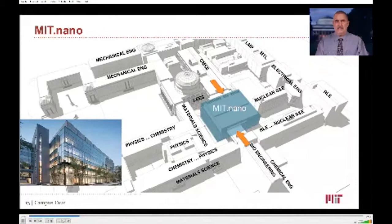It is one of the most efficient buildings of its type that we're aware of in the country, if not the world. There will be about 2,000 researchers who participate in the work inside this building. And it will be at the cutting edge of nano research. As I'm sure you all know, a nanoparticle is a billionth of a meter.